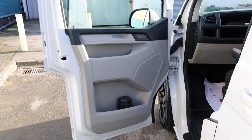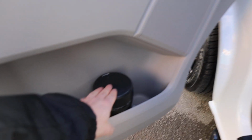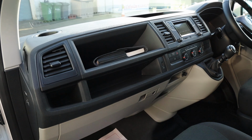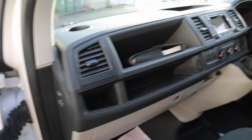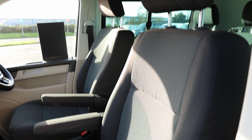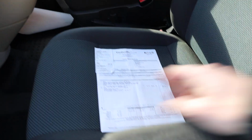Open up the passenger door then, first look inside the cab. The passenger door card there, all in lovely order. This is actually a bin which comes with a VW Transporter, so handy for little plastic straws and things like that. Looking at the dashboard, all in really good order. You can see that we have got the original book pack there in the leather wallet. You can of course turn the passenger airbag off if you were going to have a child seat in the front of here. And then looking at the front seats, we've got twin armrests on both front seats. A fantastic feature, makes it very comfortable to travel in as a passenger. Sorry about the cards blowing around there, we'll move those in just a second.